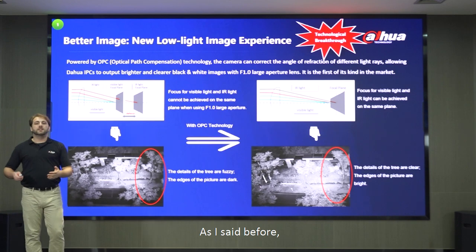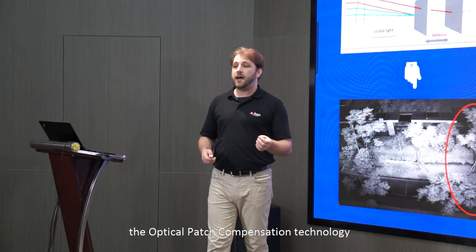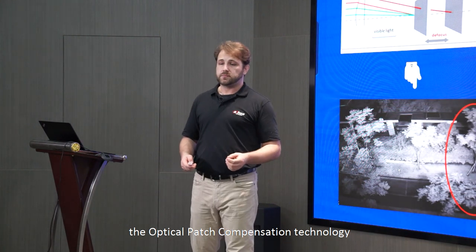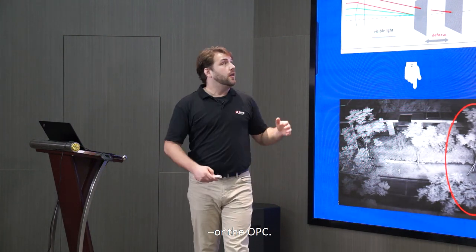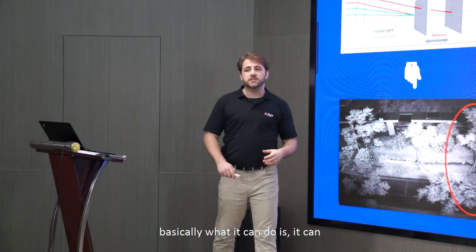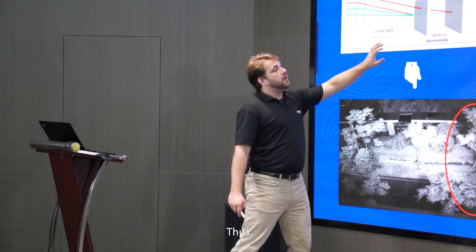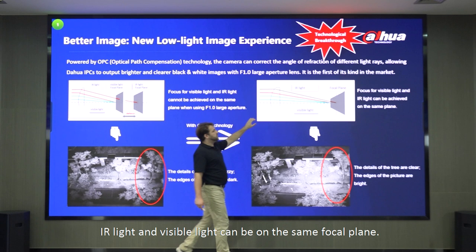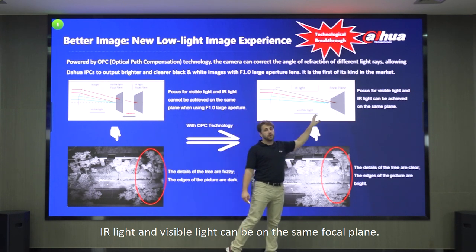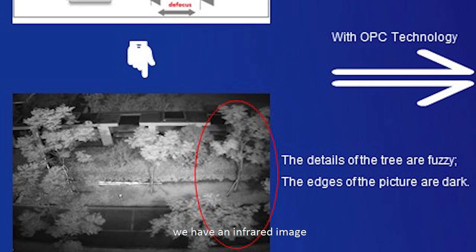As I said before, the TiOC 2.0 is the first to be implemented with the optical path compensation technology, or the OPC. What the optical path compensation technology can do is correct the refraction angles of light waves. Thus, infrared light and visible light can be on the same focal plane. If you look over here, we have an infrared image of a large aperture, F1 aperture, without the OPC technology.